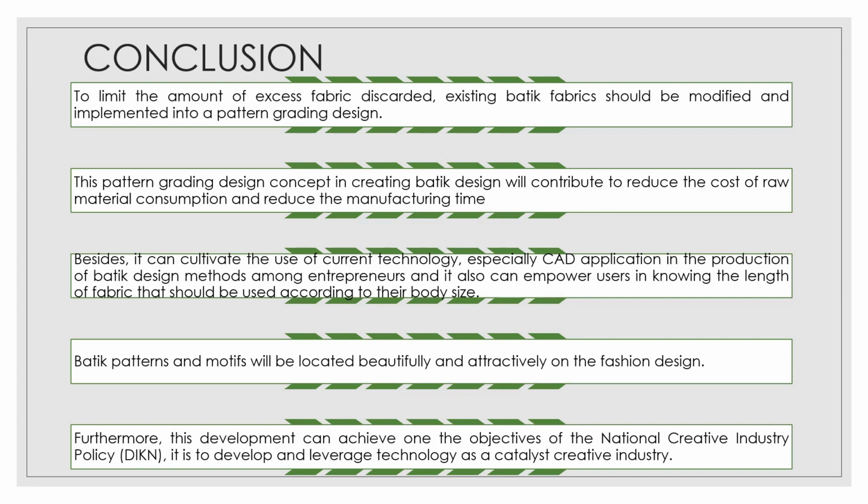For the conclusion, this study is to limit the amount of excess fabric discharge. Existing batik fabric should be modified and implemented into a pattern grading design. This pattern grading design concept in creating batik design will contribute to reduce the cost of raw material consumption and reduce the manufacturing time. Besides, it can cultivate the use of current technology, especially CAD application, in the production of batik design method among entrepreneurs, and it also can empower users in knowing the length of fabric that should be used according to their body size.